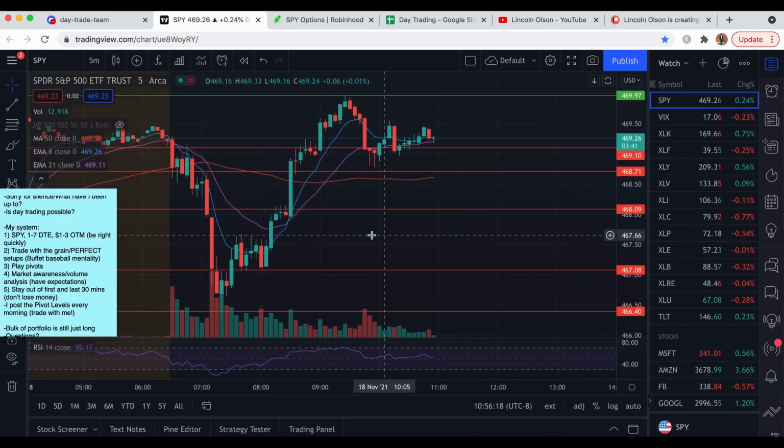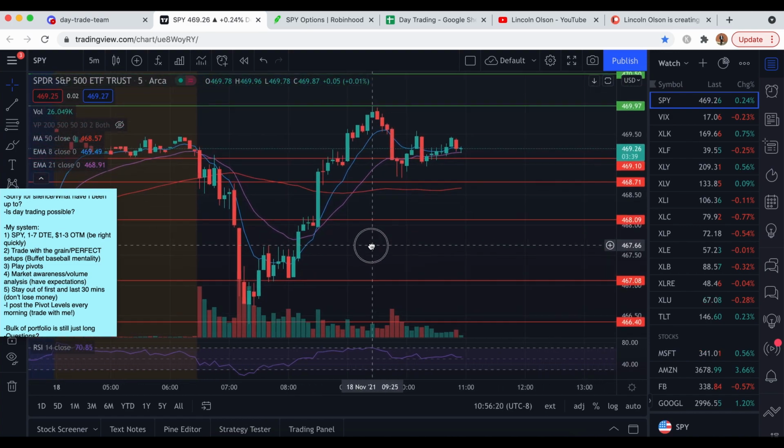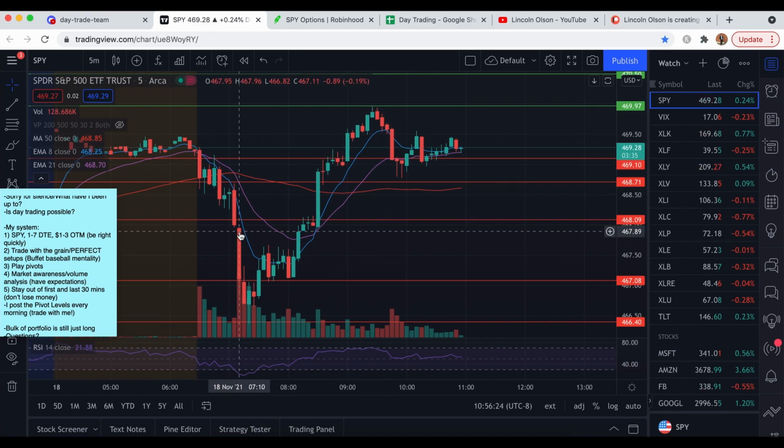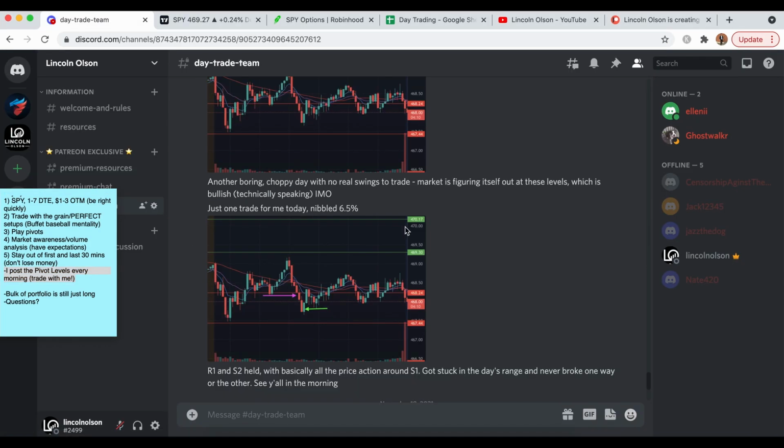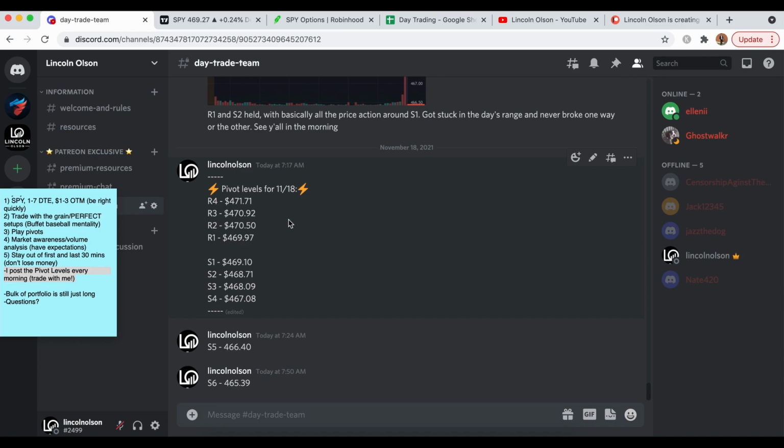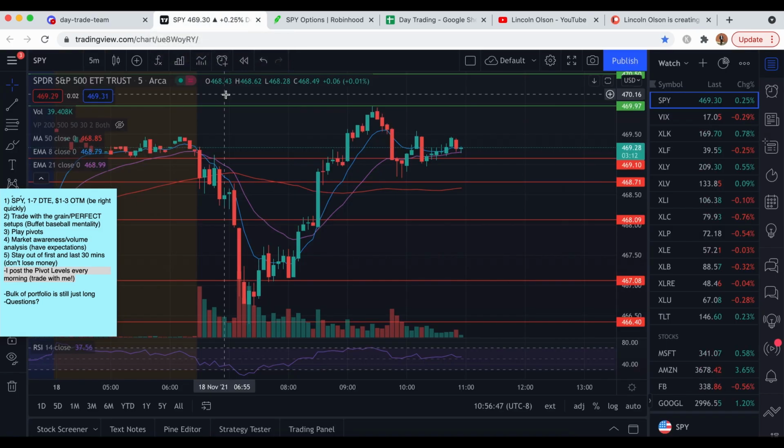And then kind of same thing, last 30 minutes, it starts getting super choppy. It's more bigger players start putting in volume orders. So I just try to stay out of the first and last 30 minutes. Again, I'm trying to not lose money. And then I already said this, I post the pivot levels every single morning. I don't know if anybody in the Discord currently actually trades with me. I haven't talked to anybody specifically about it, but I do post them every morning if you do want to watch them, or if you just want to draw them in and kind of see how they play out.